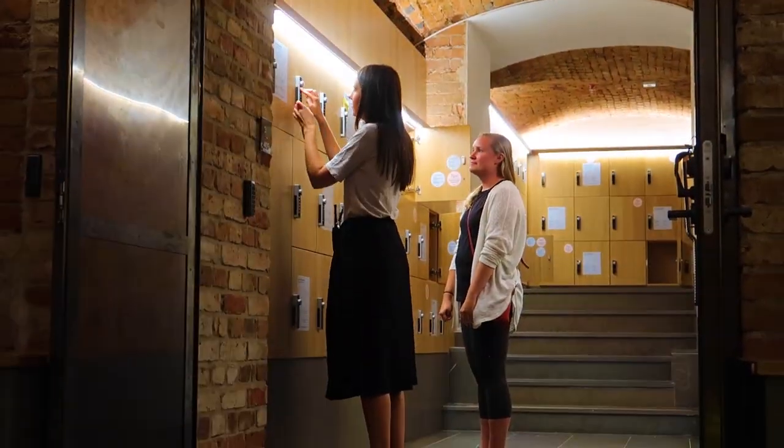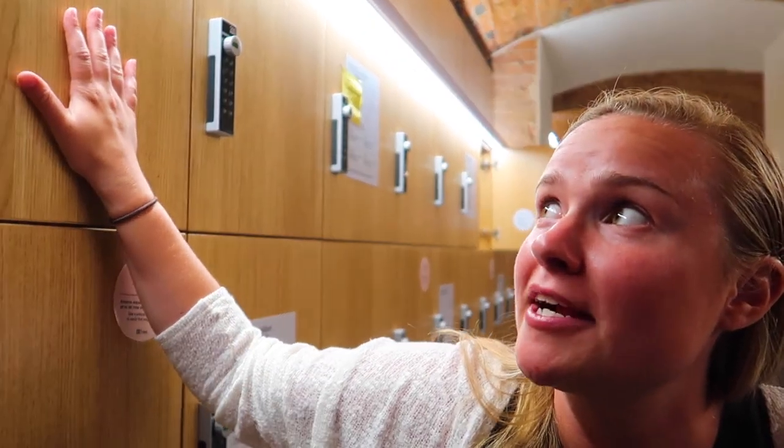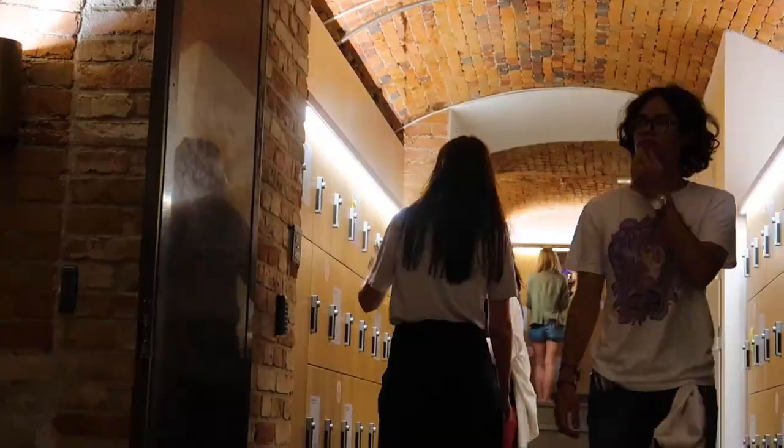I had to go up to reception, and they're sending someone down here to help us. But I was checking out the other ones just in case we forgot where our locker was. I'm pretty sure it's this one. So the lady was trying her special trick on it, and it didn't work. So maybe it's just broken. Maybe it's not Zach's fault after all.